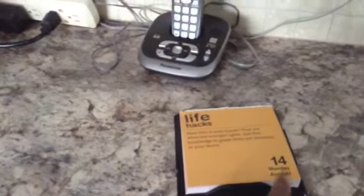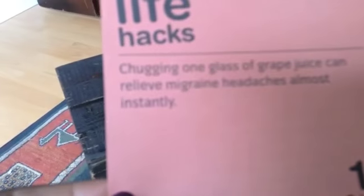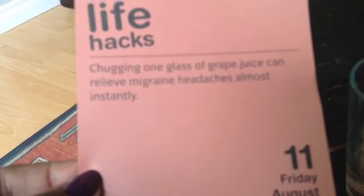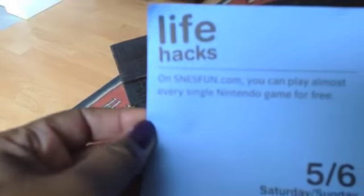So we had this life hack calendar, and so I got it up to date, August 14th. And so I was just sitting here going through the life hacks and seeing which ones from May the 4th, I believe, until today. But there's some that were pretty good. See, there's my drink. This one, chugging 1 glass of grape juice can relieve a migraine headache almost immediately. I don't get migraines. I used to, but for somebody who does, that's a good tip. Grape juice.